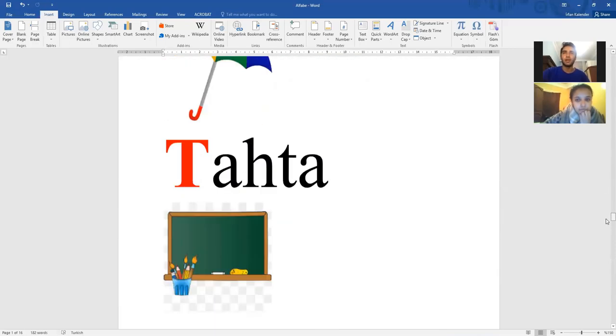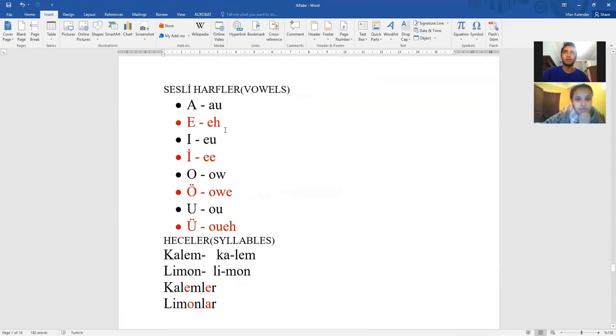So now I'm just going to show you guys the bubble words and bubble letters. Okay, so it's sesli harfler in Turkish. Ses means sound, and the li affix makes the word like "with sound." Sesli means with sound, but actually there's a word, vowels, for sesli in English. And harfler means harf means letter, and lar makes it plural. But this one's an exception.